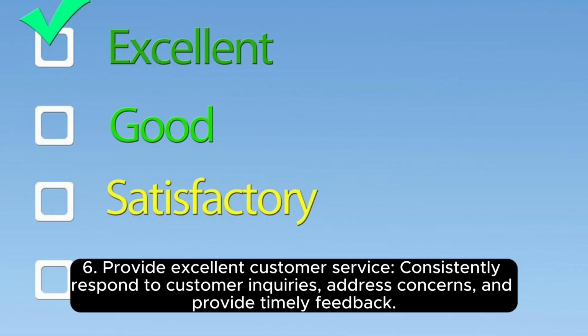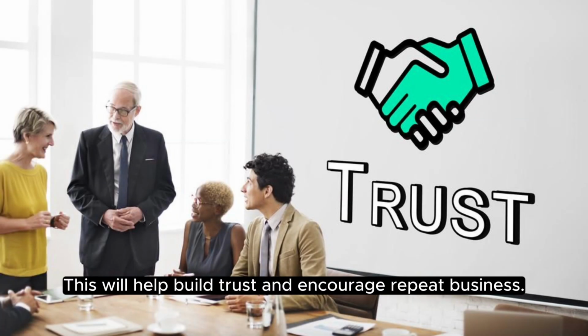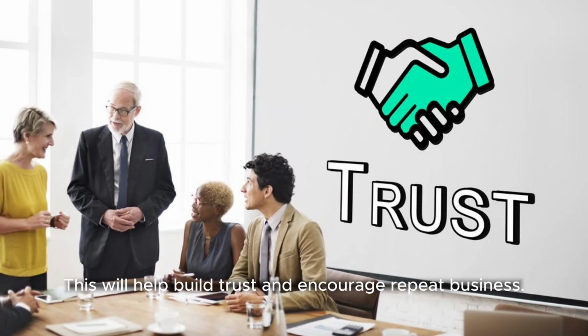6. Provide excellent customer service. Consistently respond to customer inquiries, address concerns, and provide timely feedback. This will help build trust and encourage repeat business.